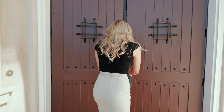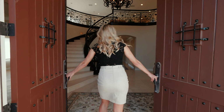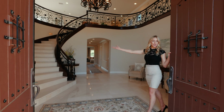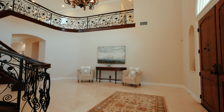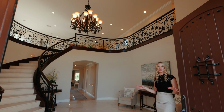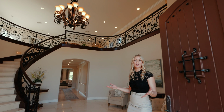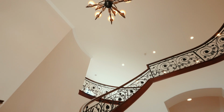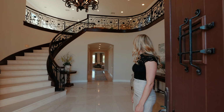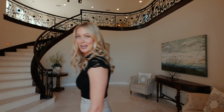One of the first things I want to point out about this awesome house is the double door entry into the grand entrance, which has imported cream and mocha limestone floors. This is a unique property in the development because it's the only property with a 20 by 20 and a 30-foot ceiling. So check out those stairs. Makes you feel pretty grand, right?